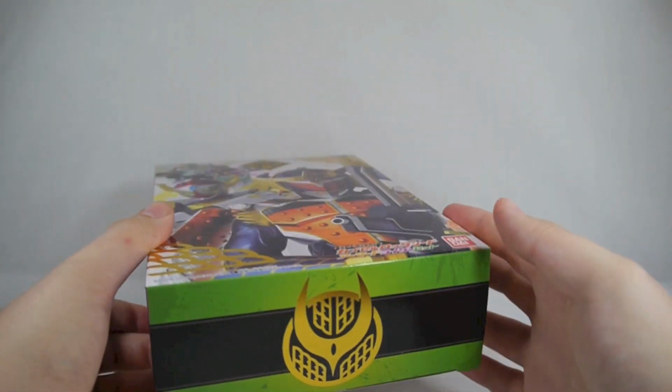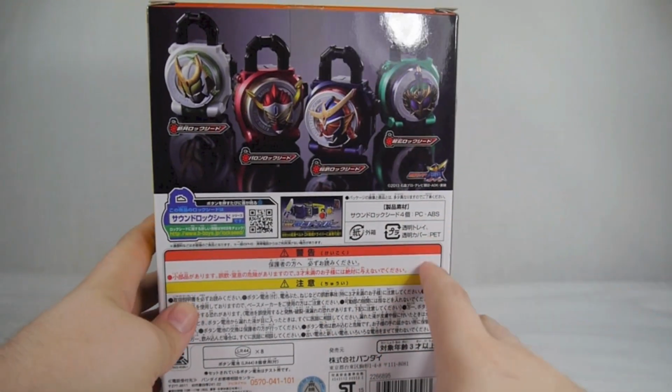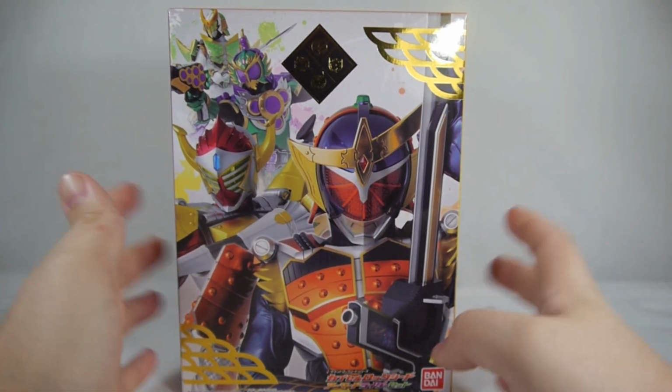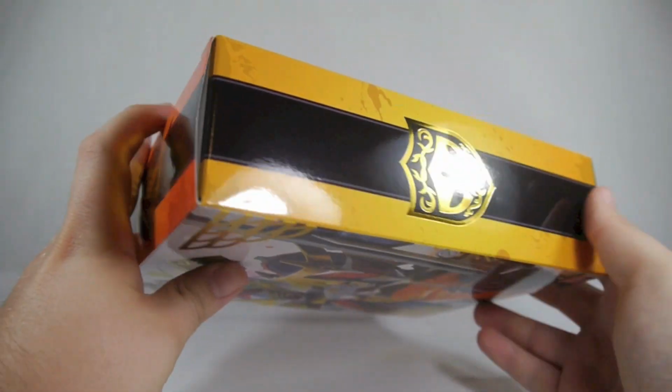The box itself is very, very neat. I love this box. The back's kind of whatever. But the front has a really cool artwork that would make a very delicious phone background. And then along the sides here, we have Gaim's logo, all nice chrome.